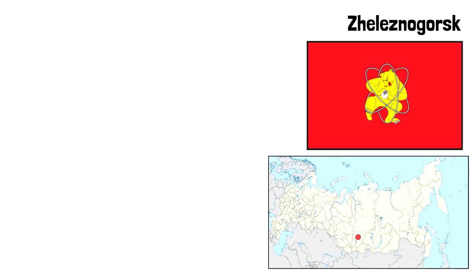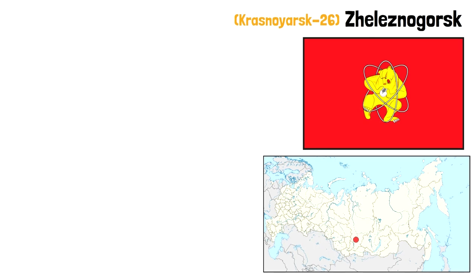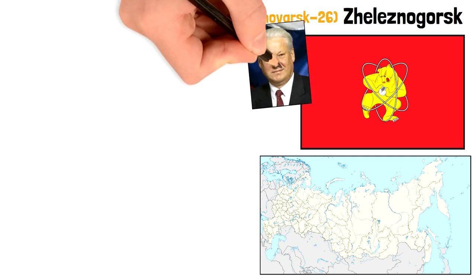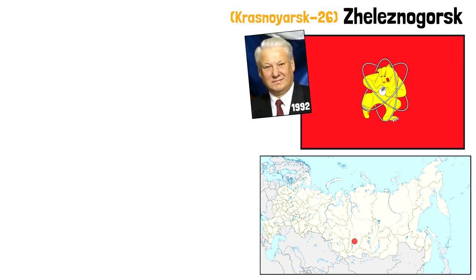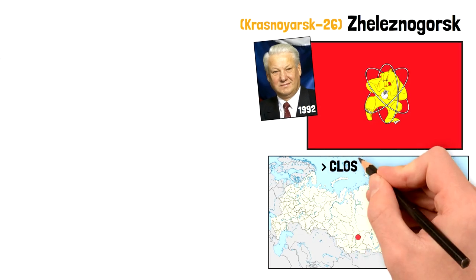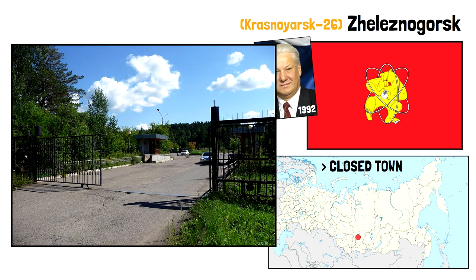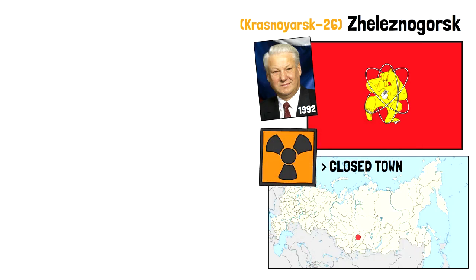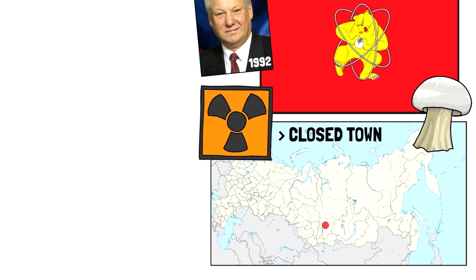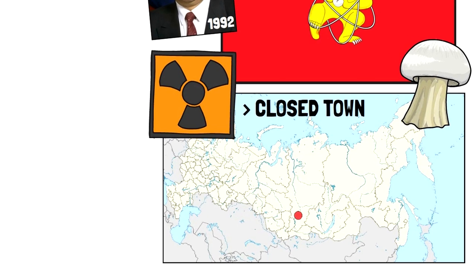Zelenogorsk is located in southern Russia, somewhat near Mongolia, formerly known as Krasnoyarsk 26. It was a secret town in the Soviet Union that didn't even show up on maps. In 1992, President Boris Yeltsin announced secret towns could go back to their historical names, but even today it remains a closed town, meaning you can't go in or out without special permission to do so. It was established in 1950 for the production of weapons-grade plutonium, presumably to make nuclear bombs. It is said that adjacent to the city there are granite mountains, and inside those mountains the Soviets built caves to house the nuclear facilities.